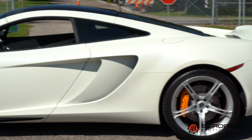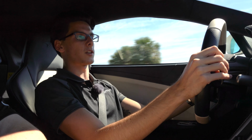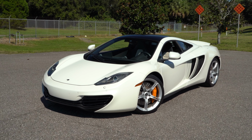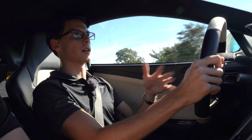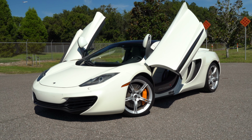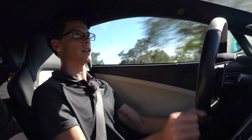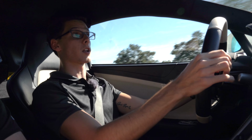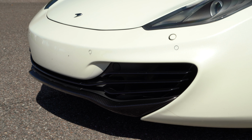Let's go ahead and take it out for a drive. It's head-alteringly quick. It's actually my first time ever driving a 12C. I've driven a 650S, 720, 570s, and pretty much anything else, all the LT cars, but never driven a 12C. This is McLaren's first road car since the legendary F1, which is now worth about $20 million. 2012, as I said, this car came out to compete with the Ferrari 458.